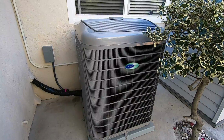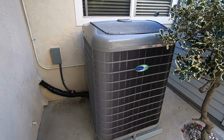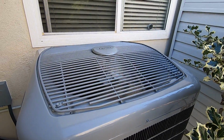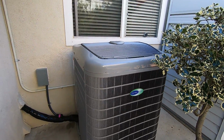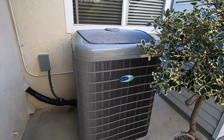So this condenser is very quiet. We just started it up again. We charged it already, just did the install. And now it's running probably at about 75%. You can see the fan is barely going around in the video because of the frame rate, but it's very quiet. On the low speed, it's going to be about 52 decibels. On the high speed, it's 67 decibels.